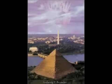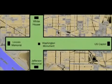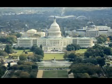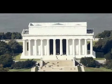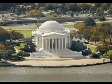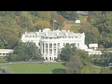The story of Asar, Aset, and Heru is embedded within symbolism and architecture throughout Washington, D.C. The mall is laid out in the form of a cross. The Capitol is in the east. The Lincoln Memorial is in the west. The Jefferson Memorial is in the south. And the White House is in the north.